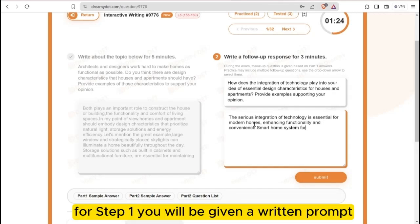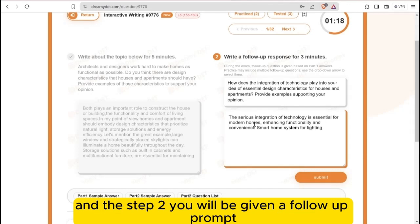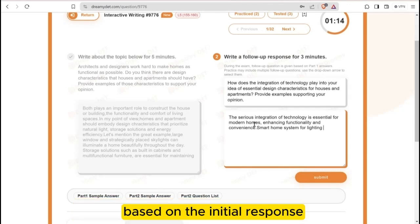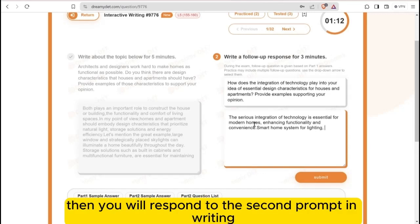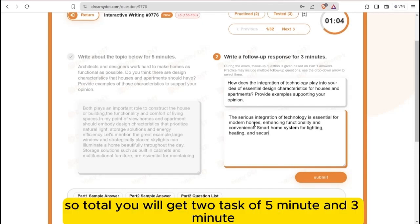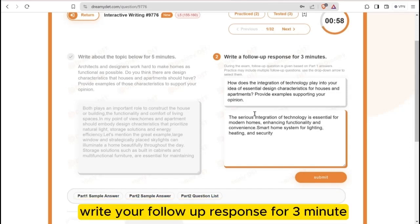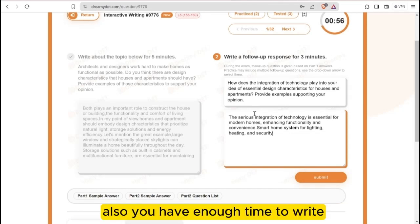For step 1, you will be given a written prompt and you will respond in writing. In step 2, you will be given a follow-up prompt based on the initial response. Then you will respond to the second prompt in writing. The directions for step 2 will appear when the second timer begins. In total, you will get 2 tasks of 5 minutes and 3 minutes. Write a follow-up response for 3 minutes. Also, you have enough time to write.